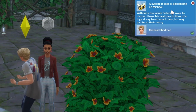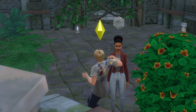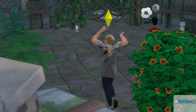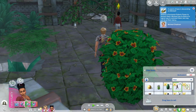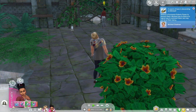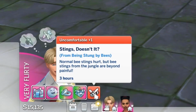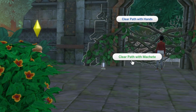Uh-oh. A swarm of bees is descending upon Michael. It's time for some buzz and some bites. Does he have anything? No, I believe it's his new wife that does. Yeah. Uh-oh. Are you all right there, buddy? Are you okay? Do we have any negative moodlets? We do have a bee sting. Stings, doesn't it? I think he's going to be okay.